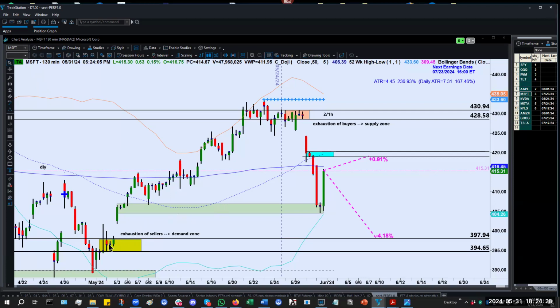So this is an area of demand here. Right here, supply and demand were in balance, and then again there was an exhaustion of sellers, and that left in its wake demand, because basically what happened was supply and demand were in balance.